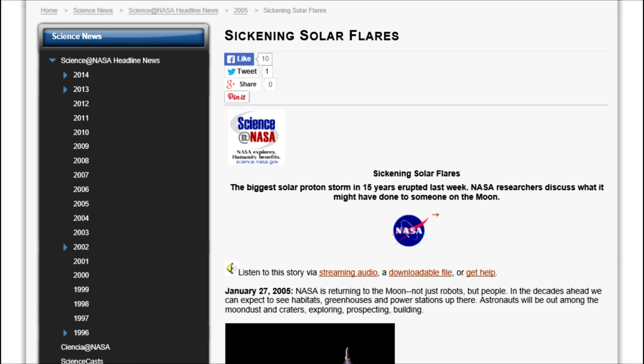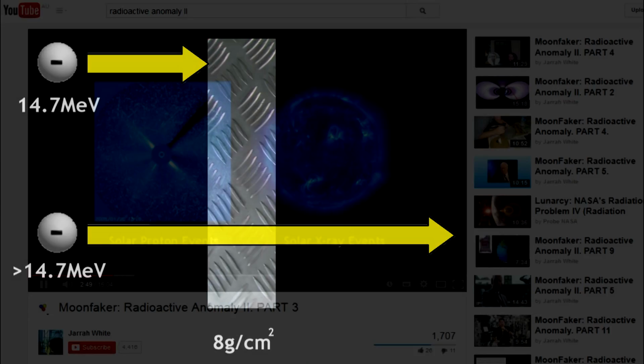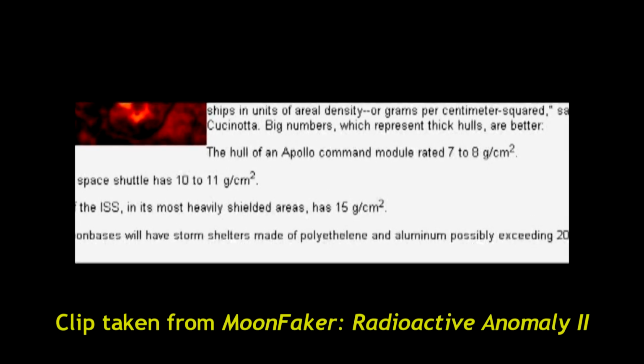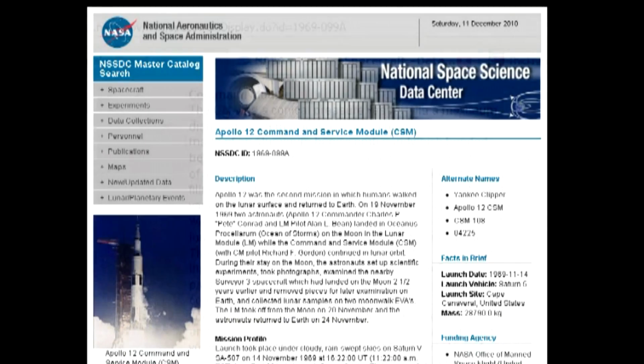NASA claims that the Apollo Command Module was rated at 7 to 8 grams per square centimeter. If true, this would stop all electrons with energies up to 14.7 mega-electron volts. But, as shown in my previous video, this 7 to 8 grams per square centimeter rating applies only to the heat shield, with the rest of the ship being rated at about 3 grams per square centimeter. Another thing that needs pointing out is that this 7 to 8 grams per square centimeter figure refers to the hull, not the entire capsule.